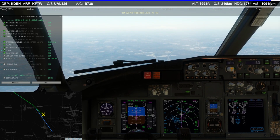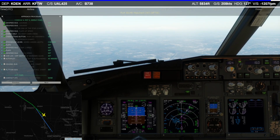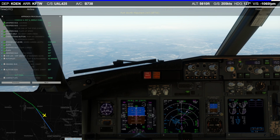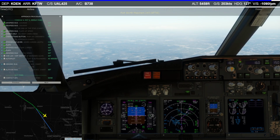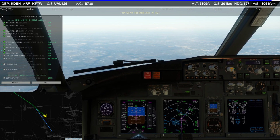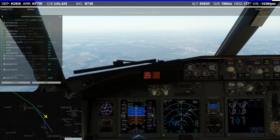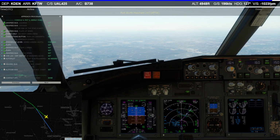United 425, turn left heading 121. Turn left heading 121, United 425. 2157.2 on the 501. That's 2157, coach. 120.9 or 1 out, Papa, get it.